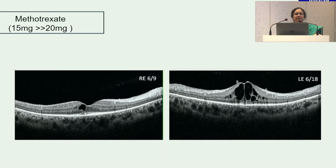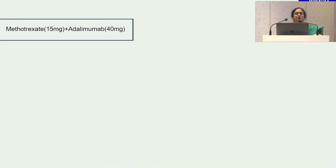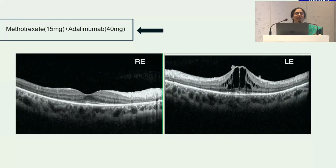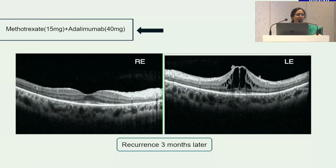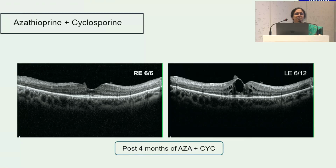So here, the patient was started on methotrexate, and the systemic dose was increased to 20 milligram. Again, the left eye showed macular edema. This is 3 months post-methotrexate therapy. Since it did not respond, we added biologics like adalimumab with methotrexate, and we could see a response. However, that didn't last long. The patient presented with recurrence of macular edema, again in the left eye, following 3 months of adalimumab therapy. Then we switched over to cyclosporine, started by the dermatologist. However, the patient did not respond to this treatment as well.